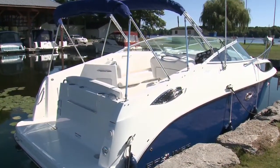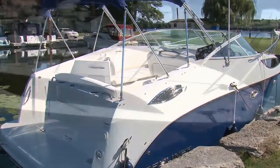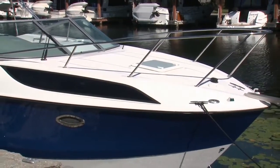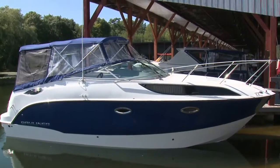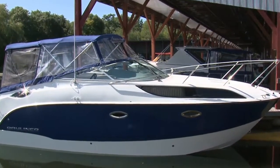When we selected this Bayliner Express cruiser last summer, we had no idea that the company would cease production of their cruiser line later in the year. That's unfortunate, but since Bayliner had a major role in getting people into their first cruiser, you'll find an abundance of models like this 255 on the used market.